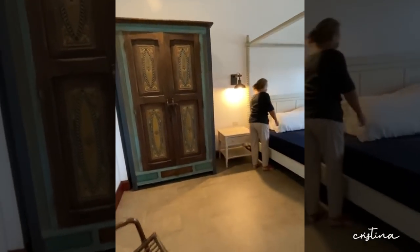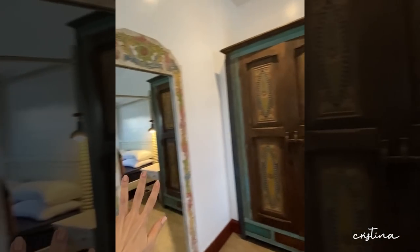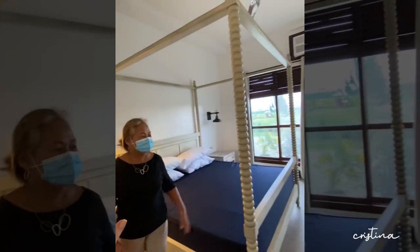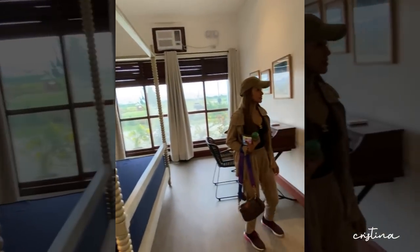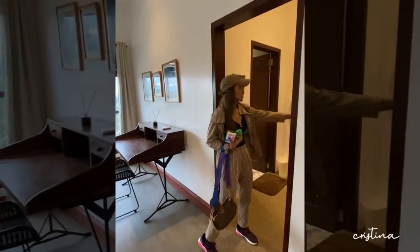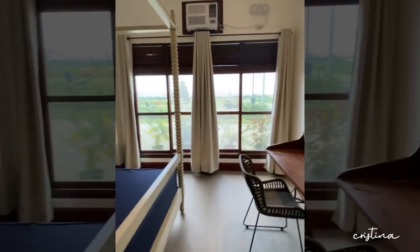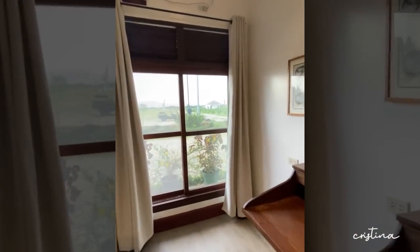I love the aparador. Ito yung kanilang aparador from Sogod, Leyte. And the mirror also. Yes. It's beautiful. See? So if you want a room, let's say for a couple lang or mag-isa ka lang, ayan, with the view of the farm. And here, ito naman yung restroom.